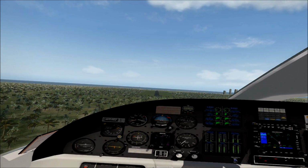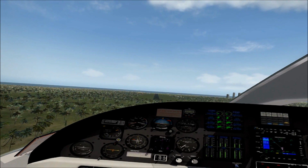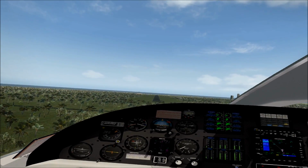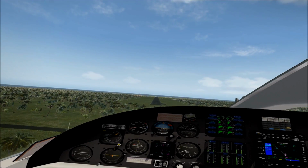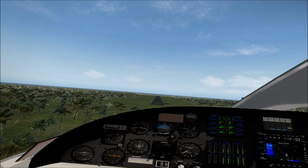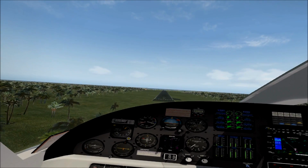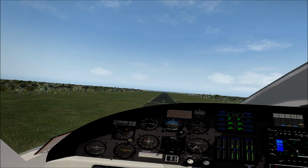Alright, here we go. We should be able to float right over these palm trees, and luckily we've got a really long runway to come in on, so I am not too worried about this landing. I think we should be able to plonk her down quite nicely. Those trees are a little bit taller than I expected, but we did clear them. Okay, let's bring this baby in.